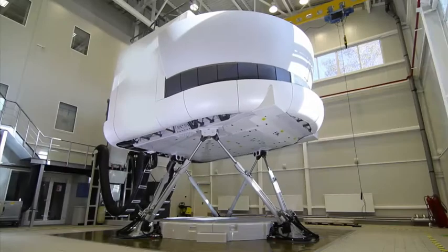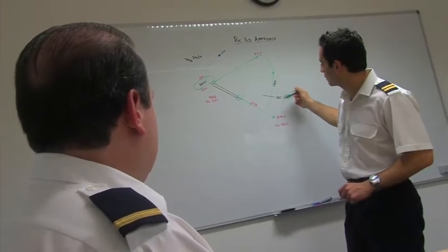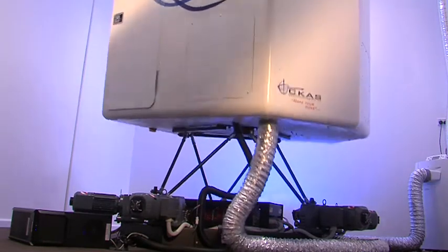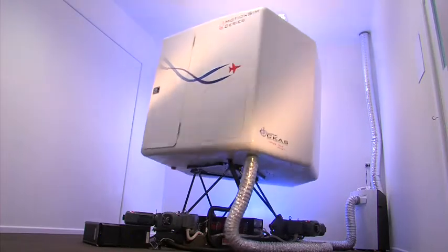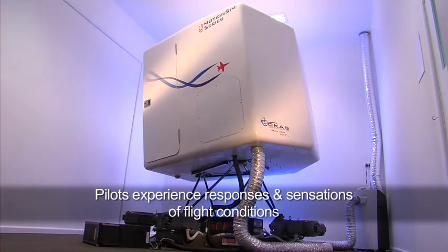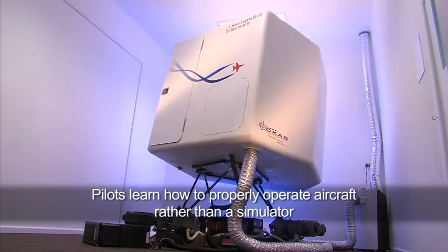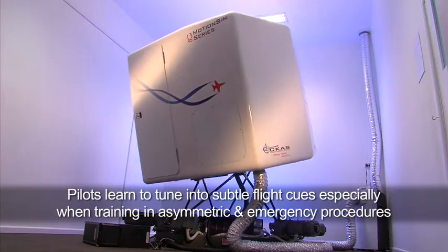If commercial airlines train their pilots in full-motion simulators, shouldn't it be the same in general aviation, including flight training schools and air charter operators? True full motion requires 6 degrees of freedom, the movement of 6 independent directions, which is the maximum available. True full motion is essential because it provides crucial benefits. Pilots truly experience the responses and sensations of flight conditions. Pilots learn how to properly operate an aircraft rather than a simulator due to the extra sensations. And pilots learn to tune into subtle flight cues, especially when training in asymmetric and emergency procedures.